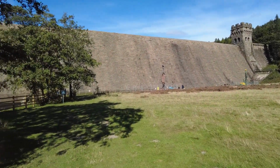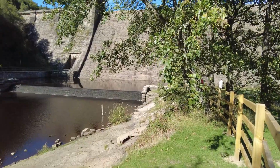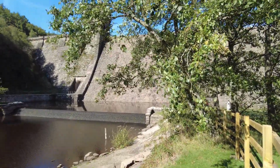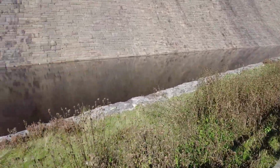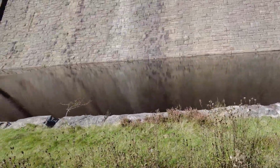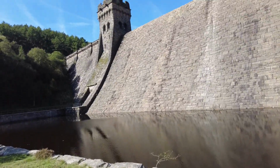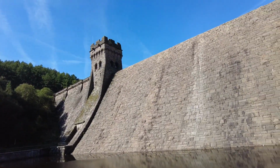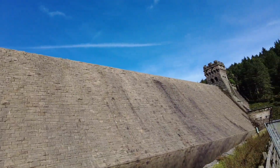Derwent Reservoir is the middle of three individual reservoirs in the Derwent Valley, and this one is 1.5 miles in length, and the reservoir covers a landmass of 175 acres, and it has a staggering depth of 34.7 metres. This dam was more famously used for the practicing of the Dam Busters in World War II.